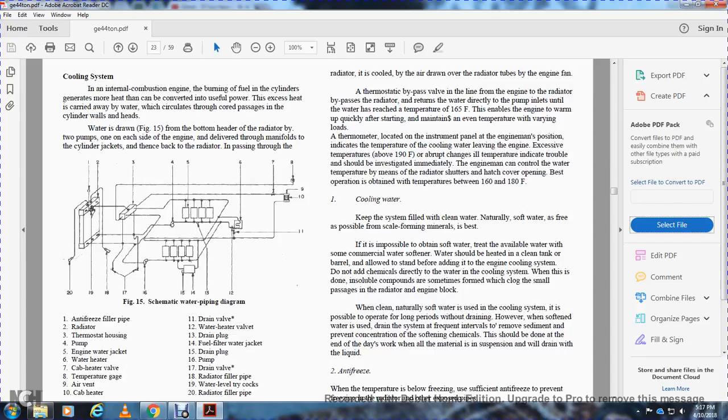When clean natural soft water is used, the cooling system can possibly be operated for long periods without draining. However, when treated soft water is used, drain the system at frequent intervals to remove sediment and prevent concentration of softener or chemical. This should be done at the end of the day's work, so that all material in suspension will drain with the liquid.